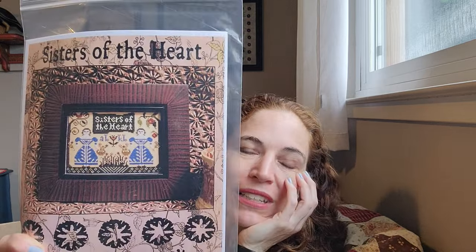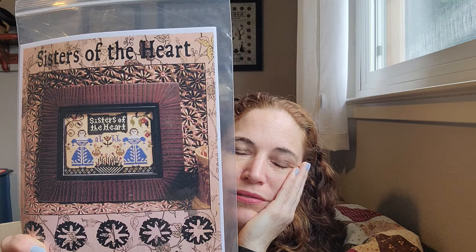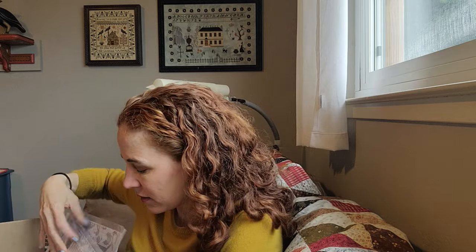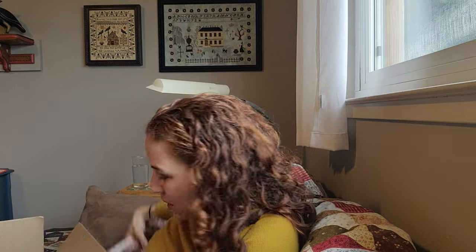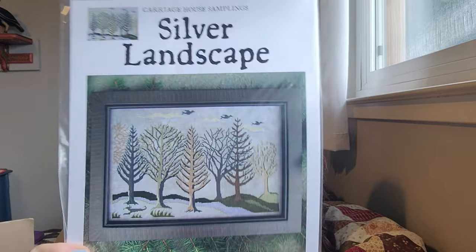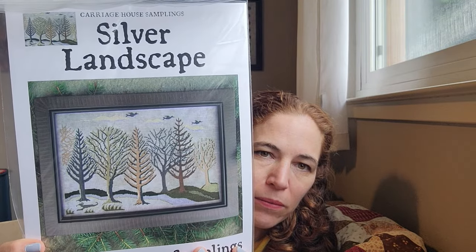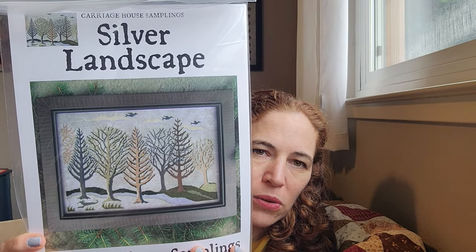Anyway, Sisters of the Heart, this is so cute. This is like a lovely either sister or friendship piece. I always thought this one was so beautiful and I didn't have it in my shop, so I do now. This is Silver Landscape. This one is Marty Barrick and yeah, it's just gorgeous. I think that looked good on like a blue fabric. Anyway.